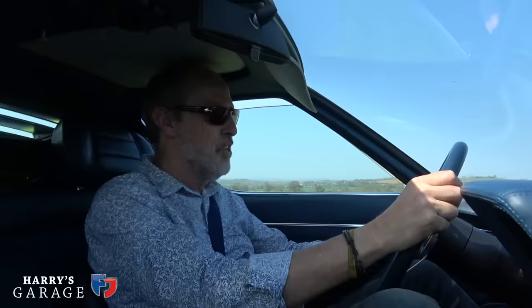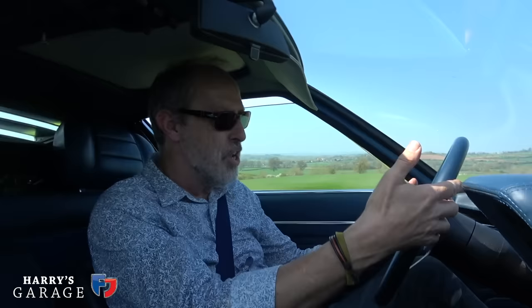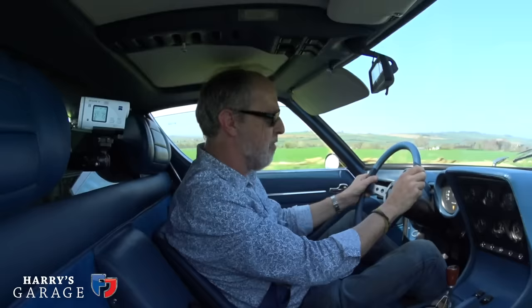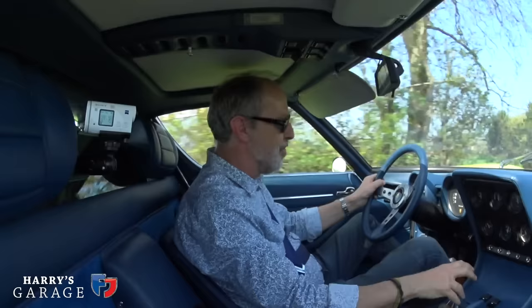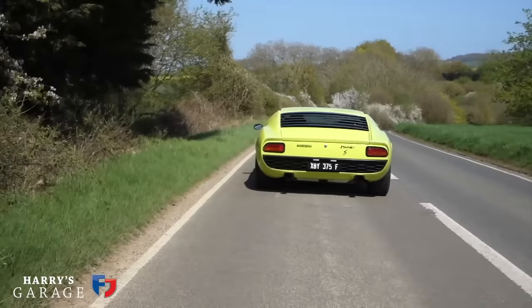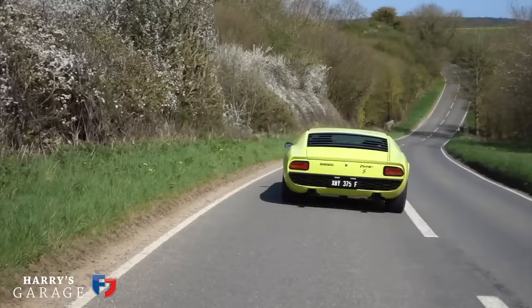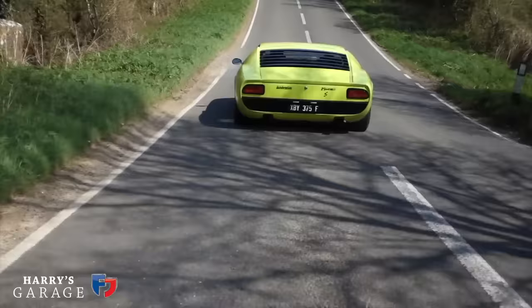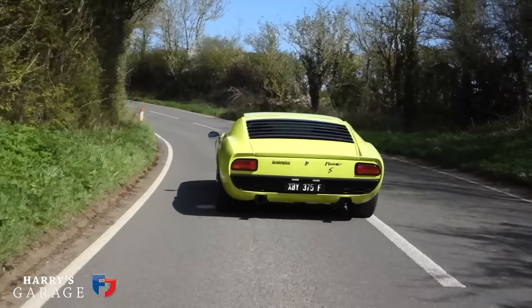It does feel go-kart, and your driving position is just like that, an indoor go-kart. But this isn't, this is a 1.3 million pound supercar from the 60s. Whoa. It's amazing to think how the Countach came after this, but that's a pretty surreal experience as well. But if anything, it's even more so.